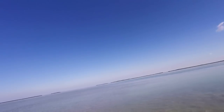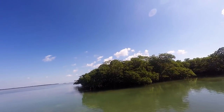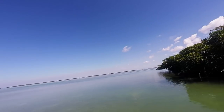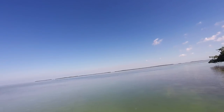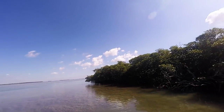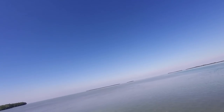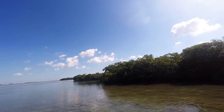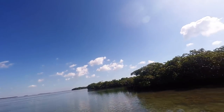Well, we're on the backside, so we're in what's called the backcountry. Just right there is the Gulf of Mexico. Water is super dirty still with all this wind that's been going on. It's looking nasty, but I don't know how we're going to do. But my favorite part of the Keys is out this way. Definitely the most scenic.